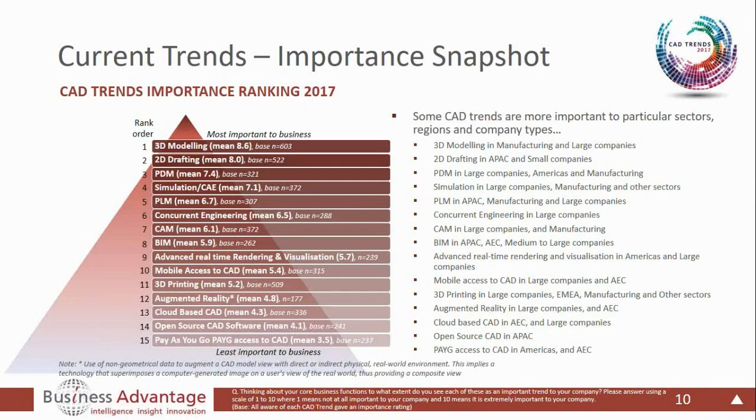So if we move on, having looked at awareness and usage, we now are going to talk about importance. And this is just an overview. Nicola is going to go into far more detail on this for us. So we want to understand the level of perceived importance of each of the CAD trends for businesses at the present time. The respondents were asked to rate each of these trends in terms of their current importance to their business on a 1 to 10 scale, where 1 is not important at all and 10 is extremely important.